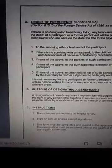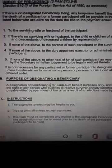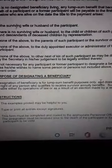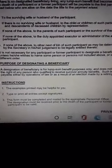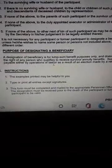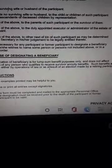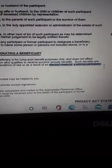Okay? Purpose of designating a beneficiary. A designation of beneficiary for lump sum benefit purposes only and does not affect the right of any person who qualifies to receive survivor annuity benefits. Such benefits are payable either by operations of law or as a result of an election made by a retiring participant.